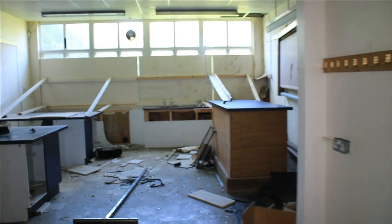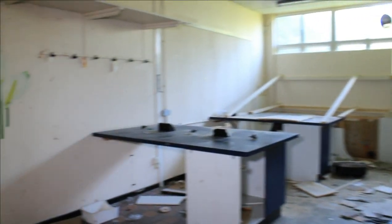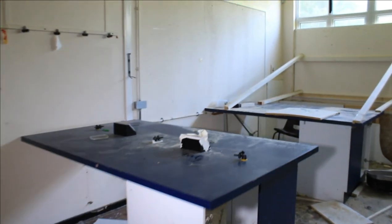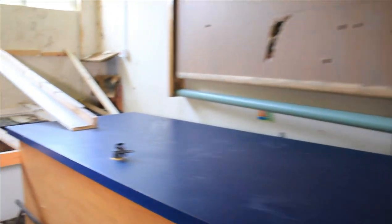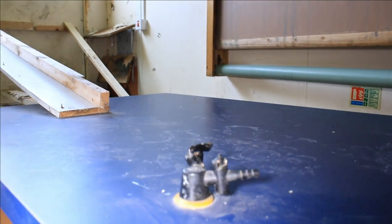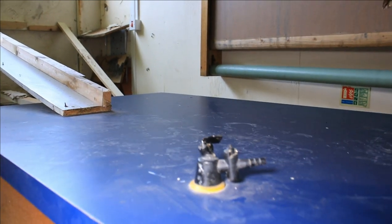Oh, this is the science room. I like a bit of science. Wow. Hello. Anyone remember these? The old gas taps. Growing up, guys, let me know in the comments.